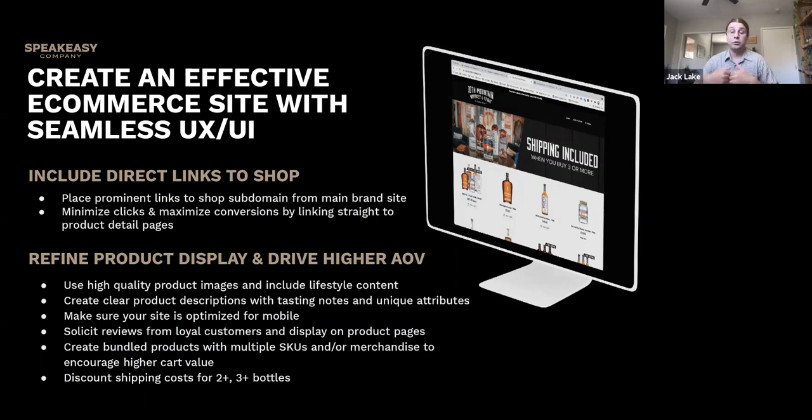If you've onboarded with me or most of my team, this has probably been brought up in our kickoff call, if not throughout the conversation. If you've got multiple products, being able to bundle those together can really help drive AOV, which we'll talk about a little bit later. But just having assets that visually represent those bundles.